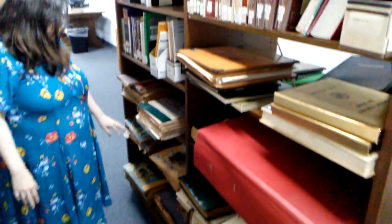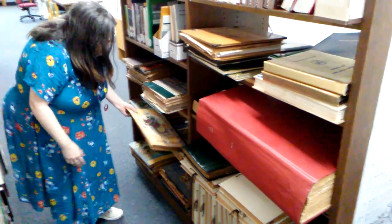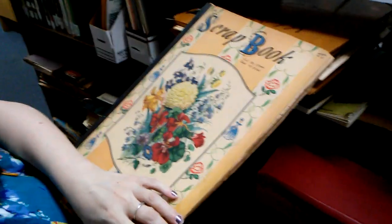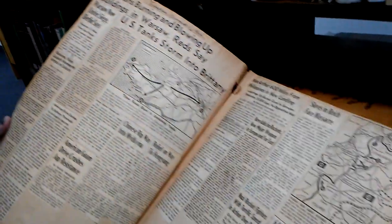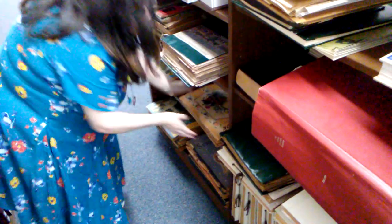A lot of these have been donated. These here, which I really like, are from the 1940s. This is 1944. So this documents all of World War II. And I think they're pretty. They're very delicate though, so we have to be careful with those.